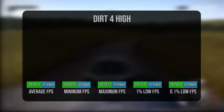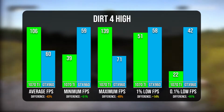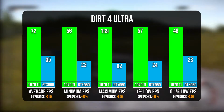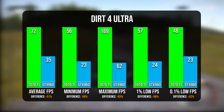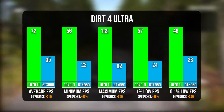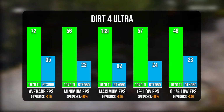Looking at Dirt 4, we see it being very playable on high. Unfortunately, Ultra is just going to be too much. It's going to fail underneath that like an ant trying to lift a house, I'm afraid. But this is more consistency with Dirt 4 High just being the PC breaker that it is, or Dirt 4 Ultra at least.